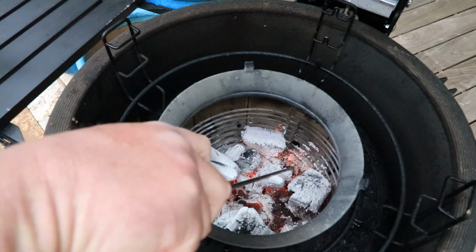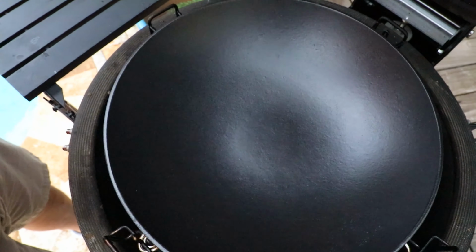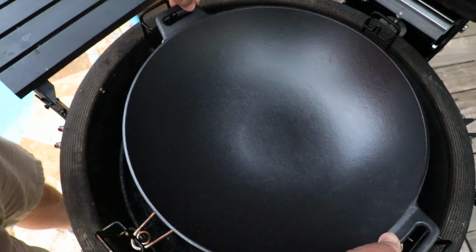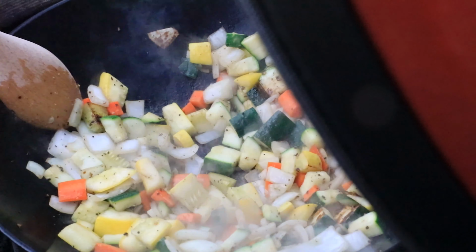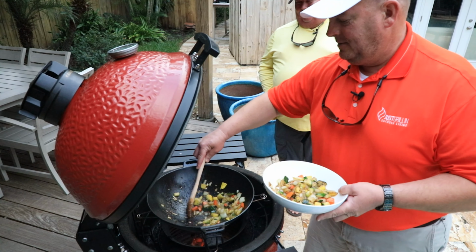Now that the fish is done, we're going to get the grill set up for the wok. Now that we have that set up, we're going to put our fresh wok in there, and we're going to let it heat up. Those vegetables smell really, really great.